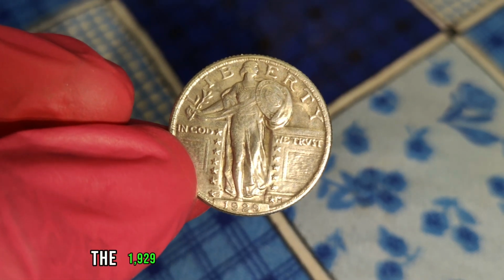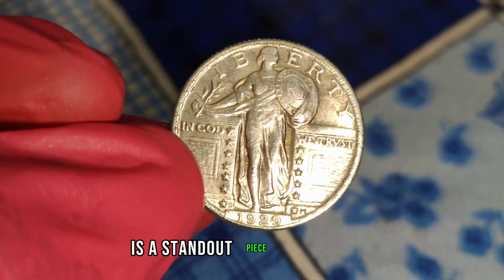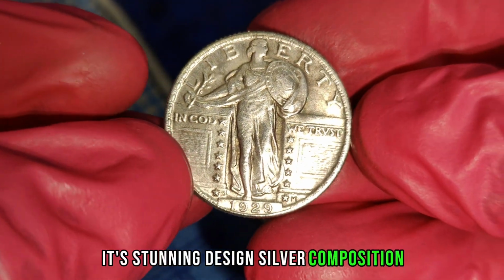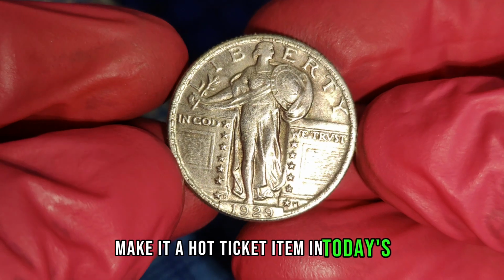The 1929 D Standing Liberty quarter is a standout piece in American numismatics. Its stunning design, silver composition, historical relevance, and growing scarcity make it a hot-ticket item in today's collector market.